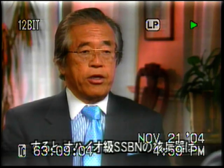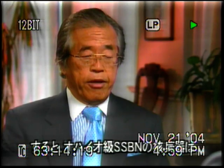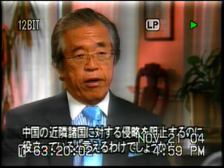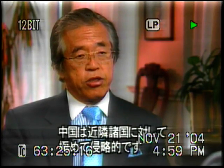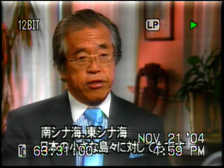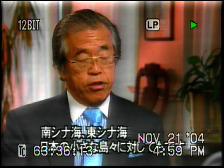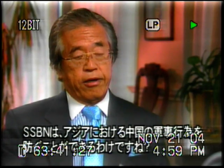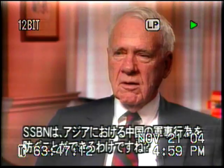So you can say the nuclear weapon of the Ohio-class SSBN can help Asian countries by stopping the Chinese from trying to invade a neighboring country. They are so aggressive toward neighboring countries in the South China Sea or East China Sea, even against the Japanese small islands in that region. So the SSBN, I can say, can help Asian countries to stop Chinese military action.